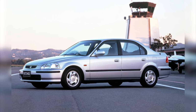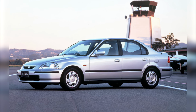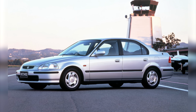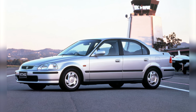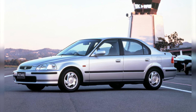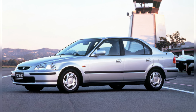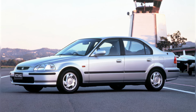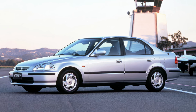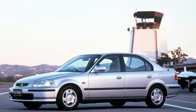The Civic of this generation featured a more rounded and aerodynamic design compared to its predecessors. This aesthetic was not only modern for its time but also helped improve fuel efficiency by reducing wind resistance. It was available in multiple body configurations, including coupe, three-door hatchback, and four-door sedan, offering a wide range of options to meet the needs and tastes of different consumers.